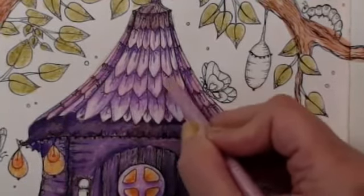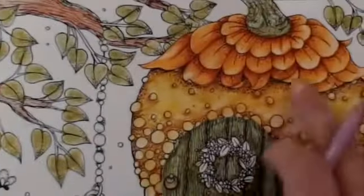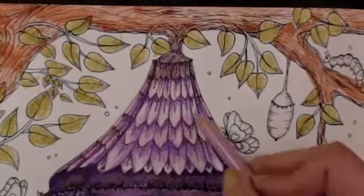Just feathering that in. I want to keep them light, just like I did over here. See how that has the light on the orange? I want to do the same thing over here because I want the whole page to be cohesive.